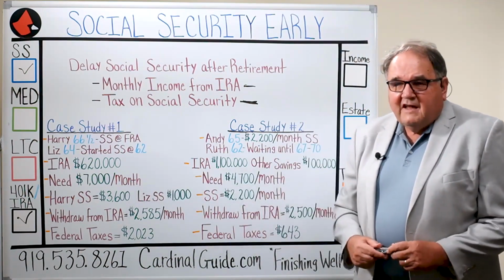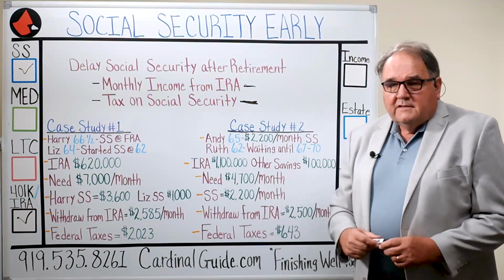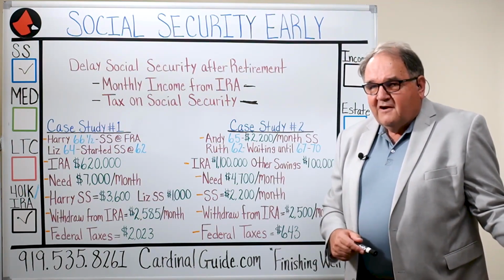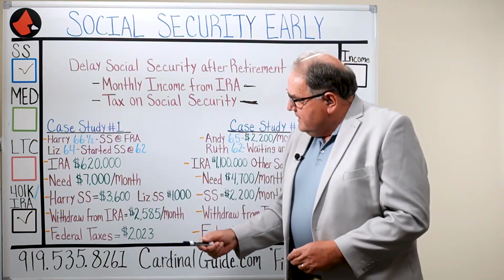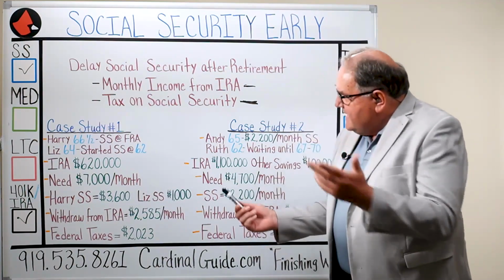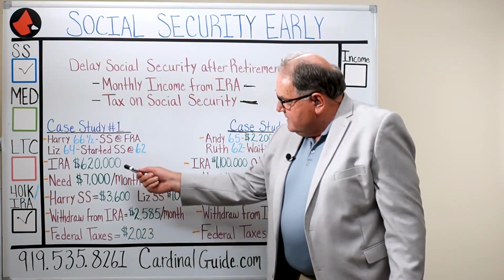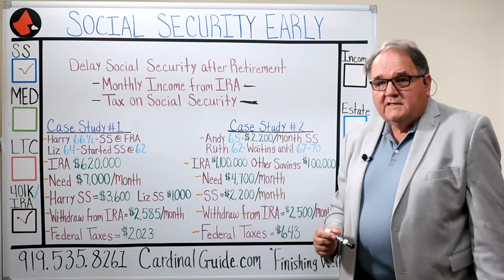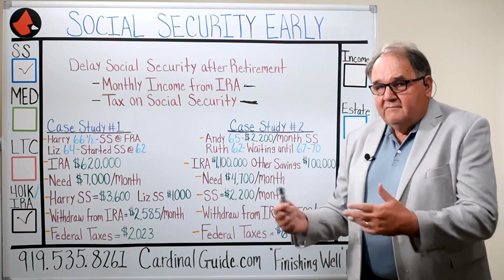That's $72,000 a year. This $620,000 was somewhere close to 800 before 2022 started. So they've already lived through a reduction in the year that they're retiring, and their income need hasn't changed. They're moving to Florida, so they're not going to have any state income taxes, but they need $7,000 a month. If we start draining this IRA to the tune of $6,000 a month, because we do have a small Social Security check from Liz, this money's going to be gone by the time they start Social Security.